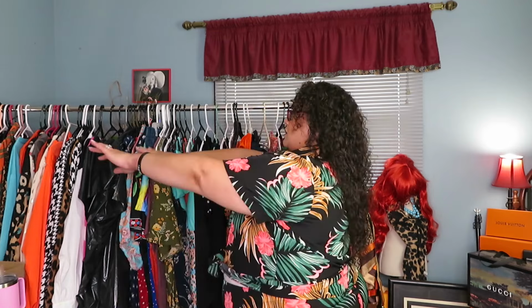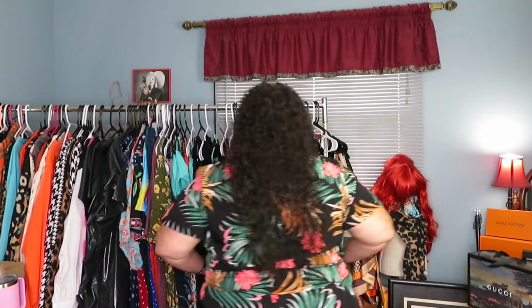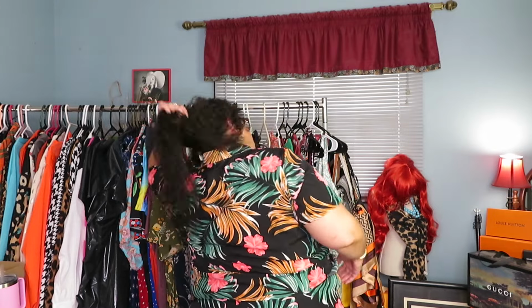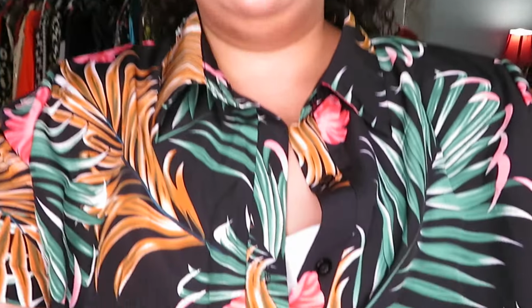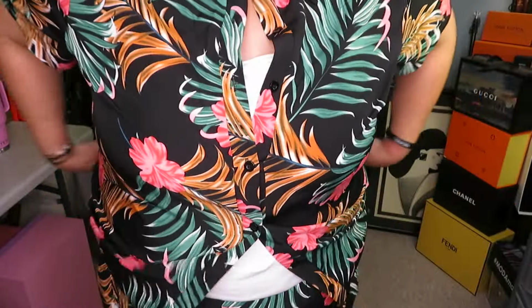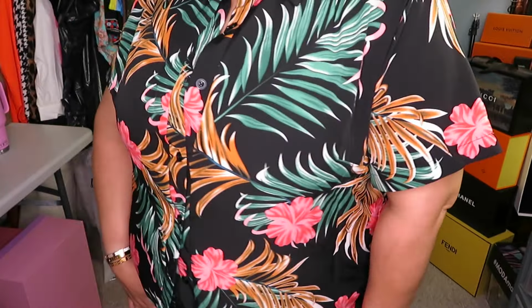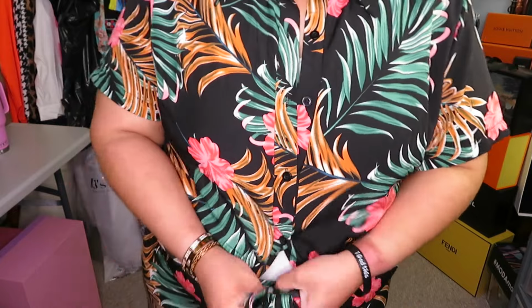So here we are to the side. I can fully comfortably move my arms. By the way, we do have a collar on this one, and it is that button down. So here's the back. Now, my goofy butt did move my arms, so it's gonna look a little weird down here. Here are the full colors and detail. It's really, really cute. Super, super tropical.